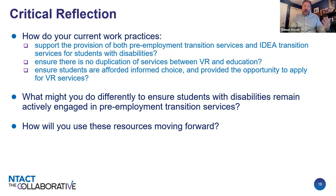Then really thinking about moving forward. Now it's March 18th. We know the year is quickly moving. It's going to be June before we know it, and it'll be summer. But thinking about the rest of this year, and then projecting to next year, looking at the 24-25 school year, what things could you be doing differently? How could you work more collaboratively with your OVR and other community partners? And then thinking about all of these resources, not just the job exploration and counseling that we went over today, but the other areas, and how could you really use these resources?